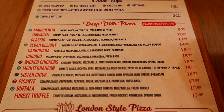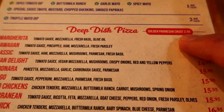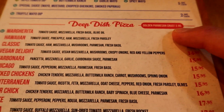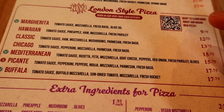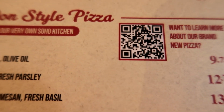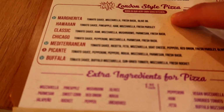So we've been here before, but I'm just going to go through the menu very quickly. So you've got the deep dish pizza, and you can have the golden parmesan crust for an extra £2.95. They've also got these, which are new, the London style pizza. There's the QR code right there if you want to have a little look. And they've got some nice little stars. I'm not sure what they mean by London style, but we will ask.